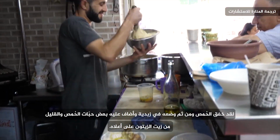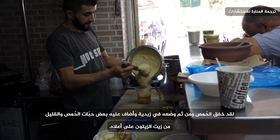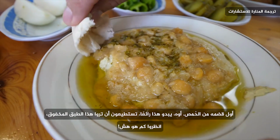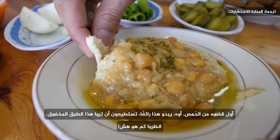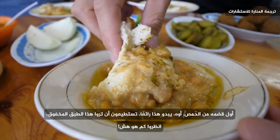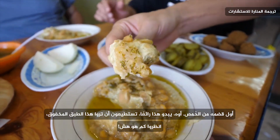And oh, I cannot wait to dig into this. He whipped up that hummus and then he put it into the bowl. He added some chickpeas on top. He added some olive oil. First bite of the hummus. Oh, it looks amazing. You can see how whipped that texture is. Look at that texture. How fluffy it looks. Oh, that's a sizable first bite.